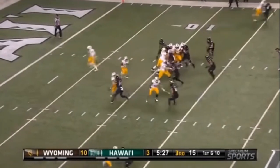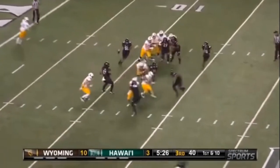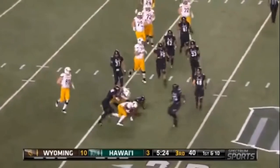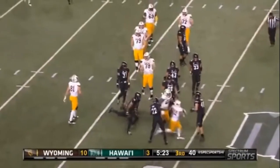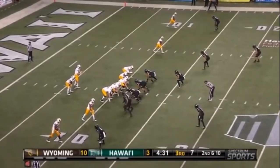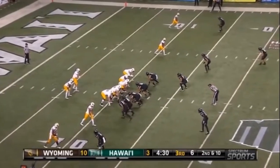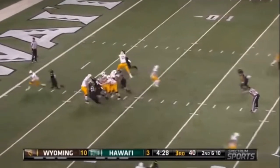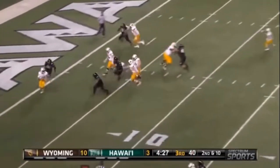Okay, nice aggressiveness here. Now going back inside. Beautiful counter. Kind of got held a little bit. But that was a really nice play on his part. Just would like to see him make that tackle. Hopefully he doesn't get held. Okay, back to traditional linebacker spot here. In some kind of zone look, it appears.